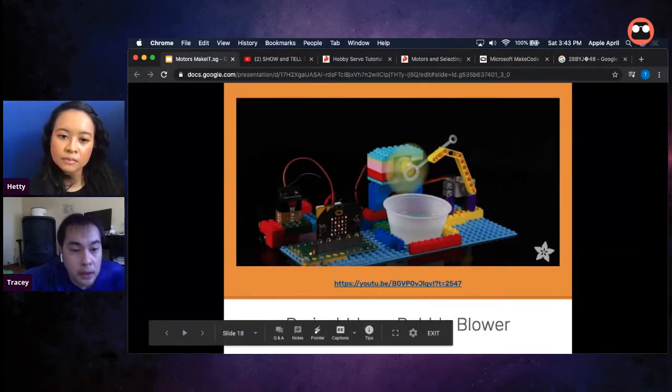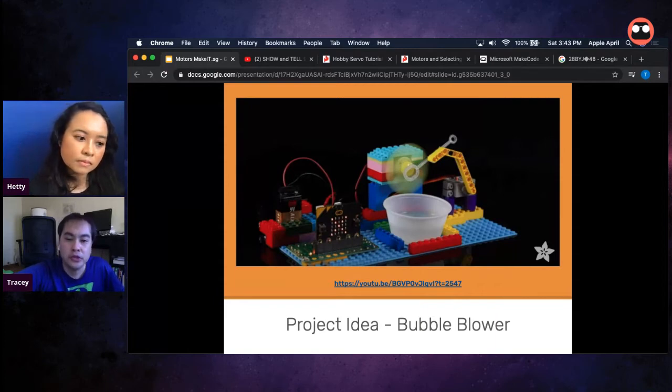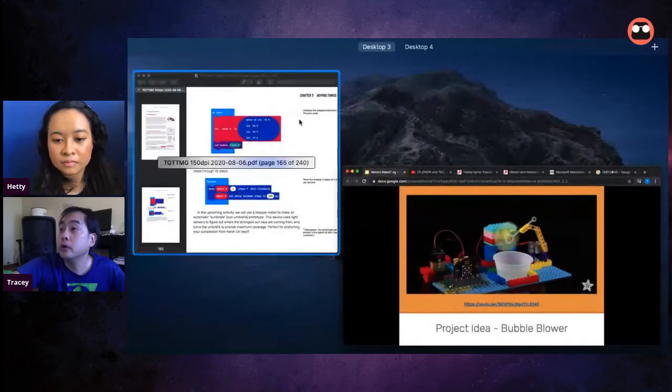So that's it for the research portion, how you can find out more about these things. I think we also wanted to show you from the book pages some of these things, because there are more things about motors that we talked about in the book. Well, maybe I should bring it up. I do have the book.